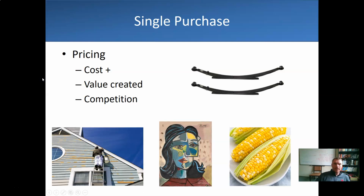So the simplest one is just a single purchase. If I buy leaf springs for my pickup truck, it's not more complicated than I send them money and they send me leaf springs. So if you're just going to sell goods or services and you anticipate just using a single purchase, then you want to think a little bit about pricing. There are some different ways to think about pricing.